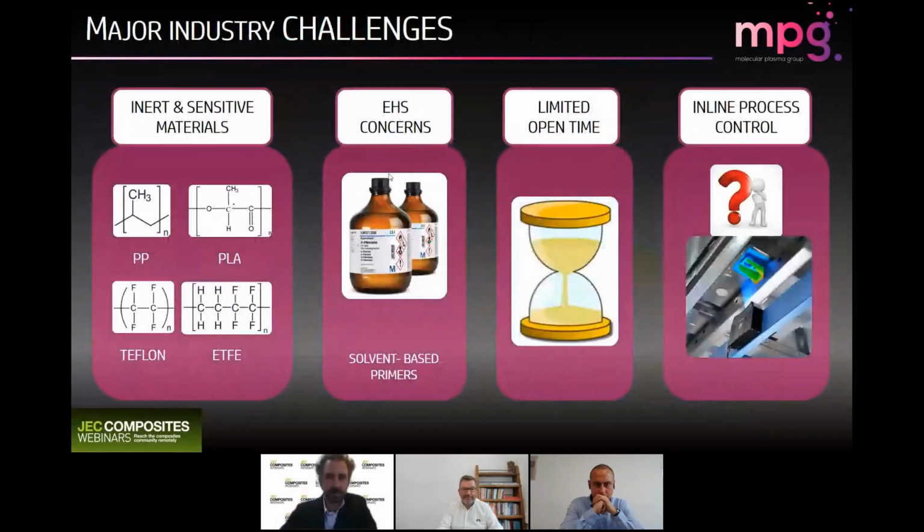So when I go back to the beginning and based on what we said with the industry challenges, I think I can say we can do the inert and sensitive materials. We solve most of your EHS concerns. The open time is no longer an issue, and we can offer you complete inline process control.